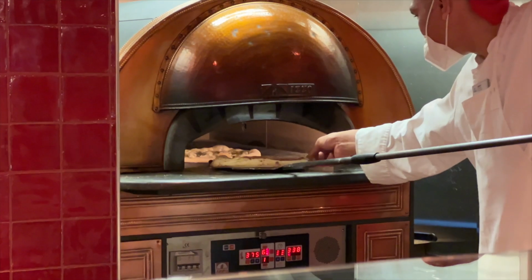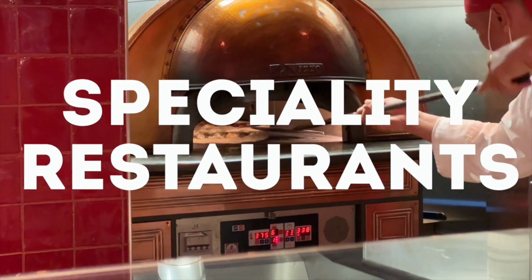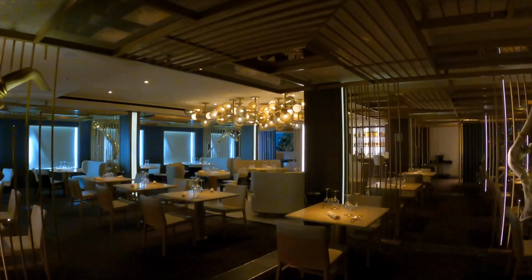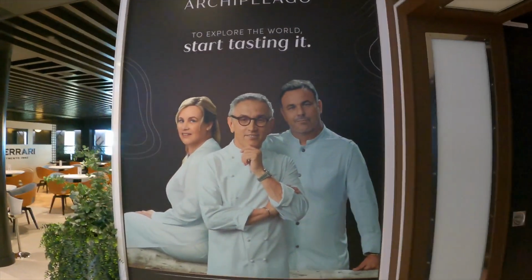So moving on to the next topic on our Costa Toscana Cruise review, we'll talk about the specialty restaurants. Oh yeah, the specialty restaurants. Absolutely. There are several specialty restaurants on board the Costa Toscana. The fanciest one is the Archipelago restaurant that is located on deck 8 at the front. The Archipelago features 3 set menus from 3 famous chefs. We talked a lot about the restaurant in our previous Costa review, and you can watch the video up here if you want to know more about it.